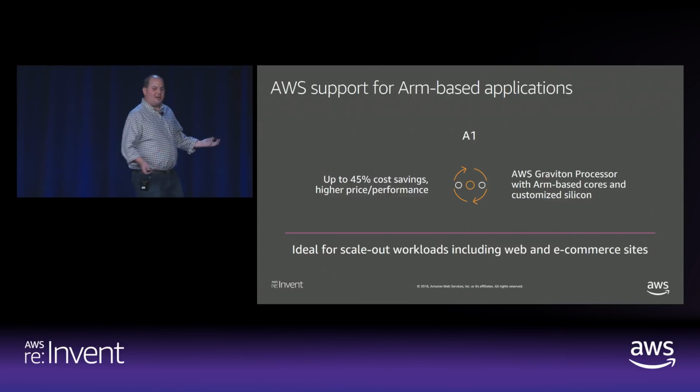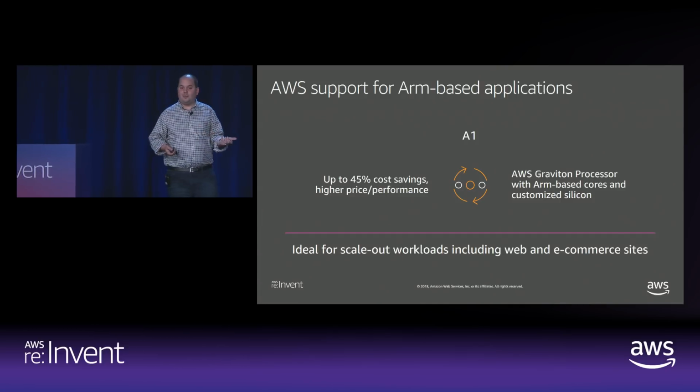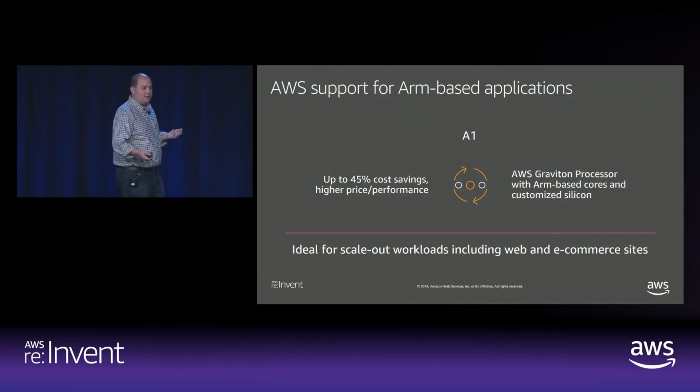Now, we've talked a lot about instances and virtual machines, which makes sense because I'm a virtualization guy, so it's really what I like talking about. But a lot of our customers today are using containers or some form of serverless to run their workloads. In fact, I would go as far as to say that most new applications are being delivered as containers or some kind of serverless workload like AWS Lambda.